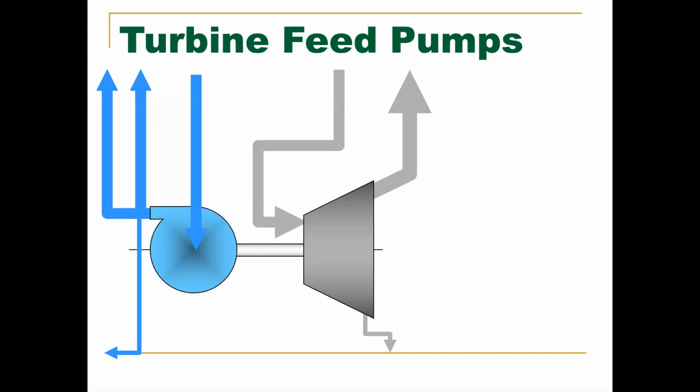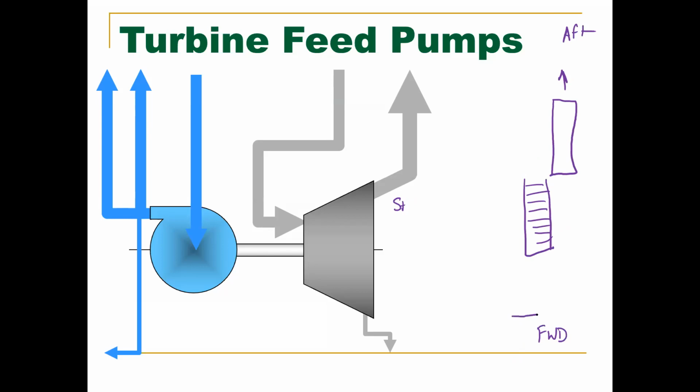Now, we also use our main feed pumps. These work off a turbine. If you are in the lower engine room, that is the shaft that goes out. You have the stairs over here that are going down from the upper engine room. This is going to be the starboard side. This is aft up here. This is forward. We have our door over here that opens up from the outside. We have both of our auxiliary condensers right here and here.